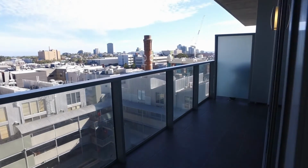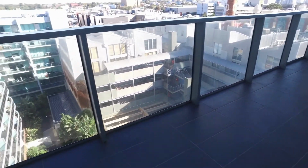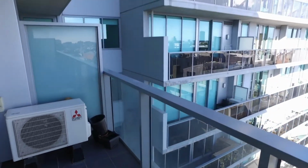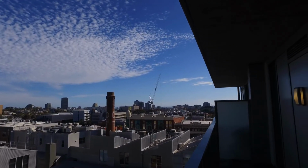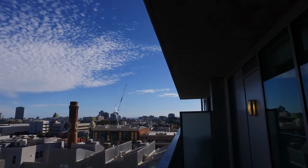And to top off this beautiful apartment, you also have a great-size balcony, perfect for entertaining. That also showcases the beautiful view. So you've got Port Phillip Bay down there. You've got St Kilda and the Port Melbourne surrounds as well.